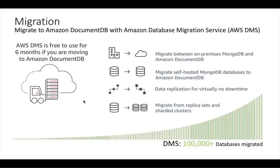You can move from either replica sets or sharded clusters. And to make this even easier for you, if you move to DocumentDB, we've included the usage of DMS for free for up to 6 months.